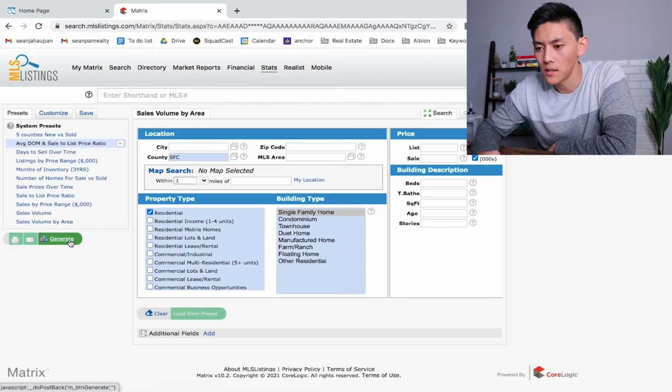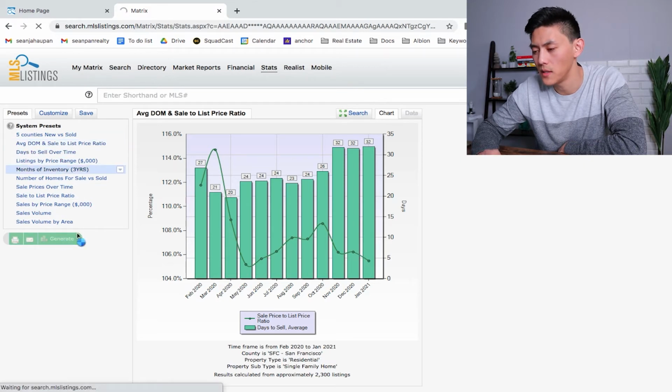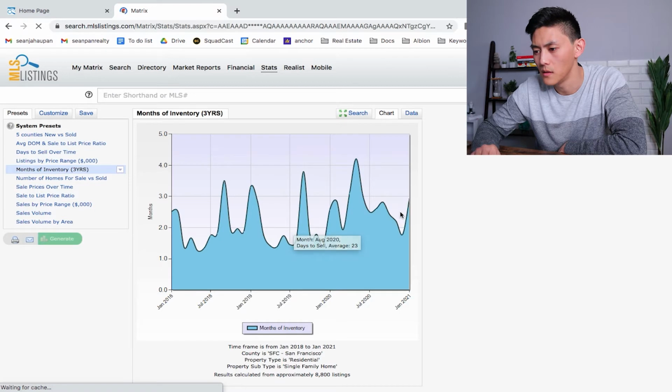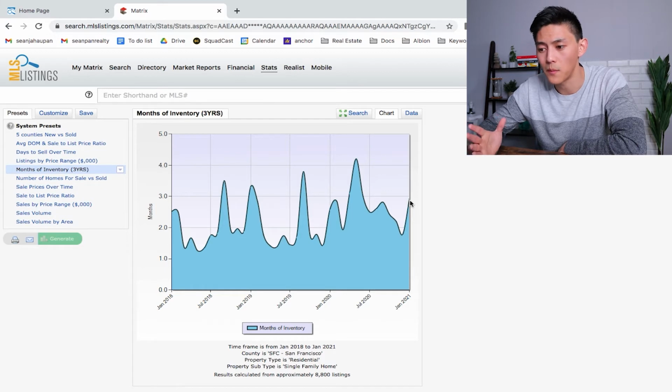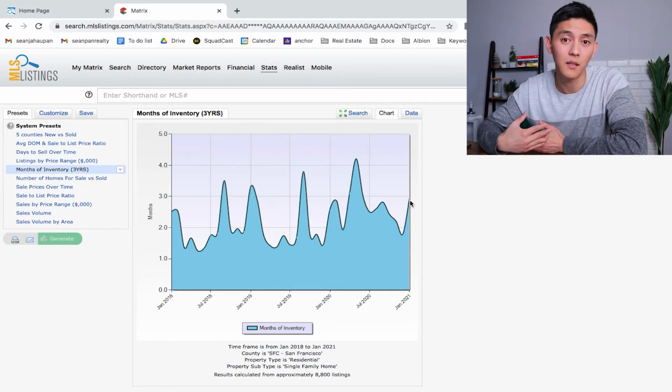All right, so for San Francisco, average days on market. This one's pretty similar to last month, 32 days on market on average, but the sales to list price ratio has gone down a little bit. If we look at the months of inventory, we can see that the months have increased from a little under 2 to almost 3 months of inventory. So this means that properties in SF are sitting on the market a lot longer than a similar home would sell in the South Bay.